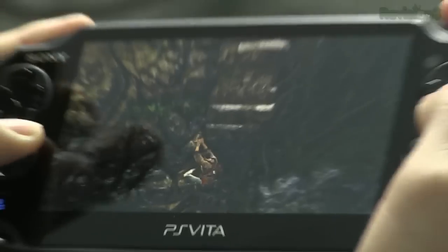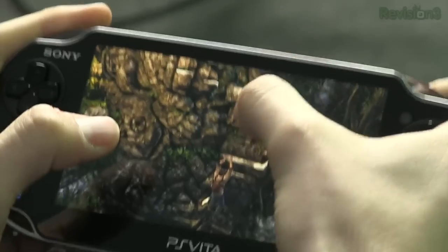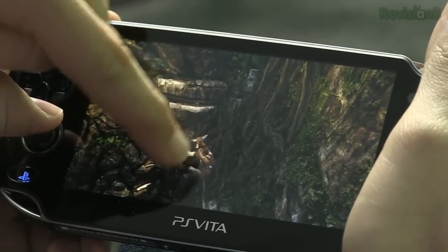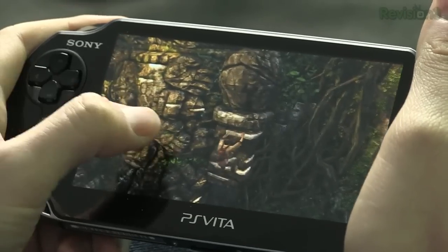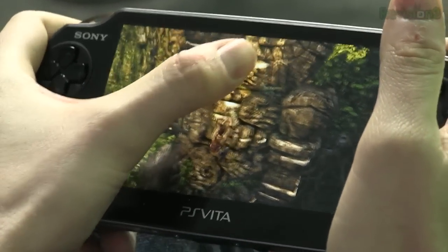Now, watch this. Check this out. Oh yeah, they swipe up. Let me just show you how optional that is. That's just one way to do it. You just draw a path for him. You don't have to be so slow about it either.